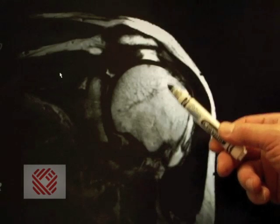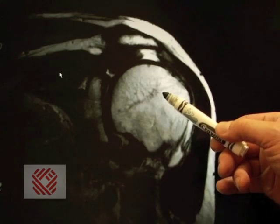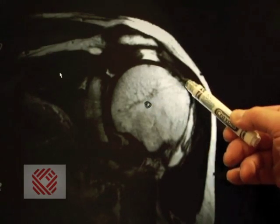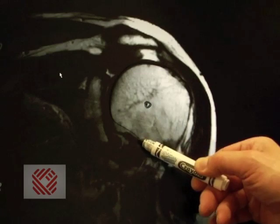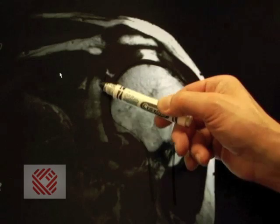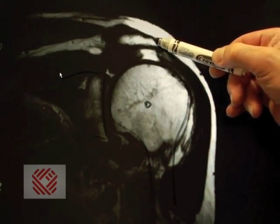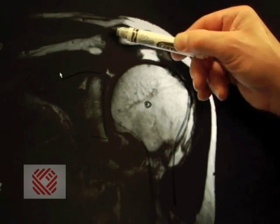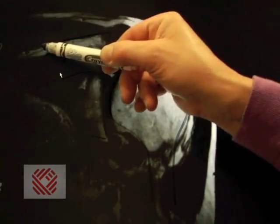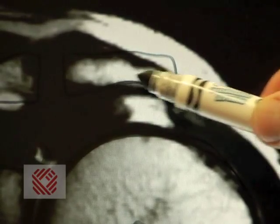This is an MRI of that same patient with shoulder pain. Let's go over the parts list. The middle of the ball, the surface of the ball connected to the arm, the ball sitting in the socket. Above the ball, those two bones that form a joint, the acromion and the clavicle or collarbone. And then, sitting between the top of the ball and the undersurface of the acromion bone is the rotator cuff.